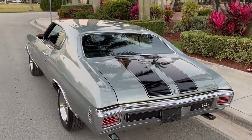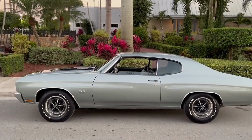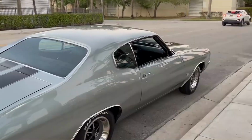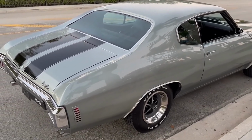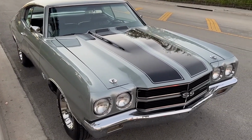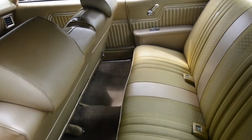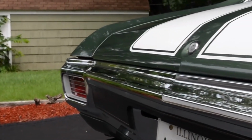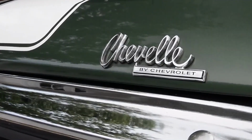These price details from 1970 shed light on the additional costs involved in enhancing the Chevelle SS454 LS6's performance, making it a desirable choice for enthusiasts seeking top-tier performance. This car right now can cost you between $35,000 and $65,000. Prices have changed, but experts think the 1970 Chevelle SS454 might get even more expensive in the future.